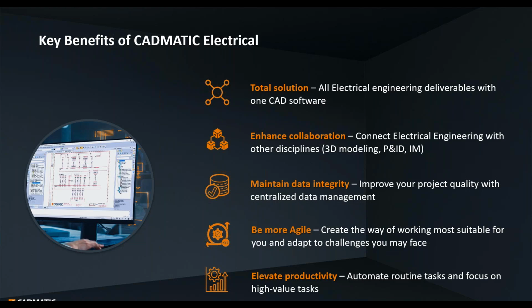Then, of course, elevating productivity. We have lots of automated features in electrical, lots of automated drawing functionalities, automated reporting, generation functionalities, and all that. So productivity with electrical has been our main focus for quite a while.